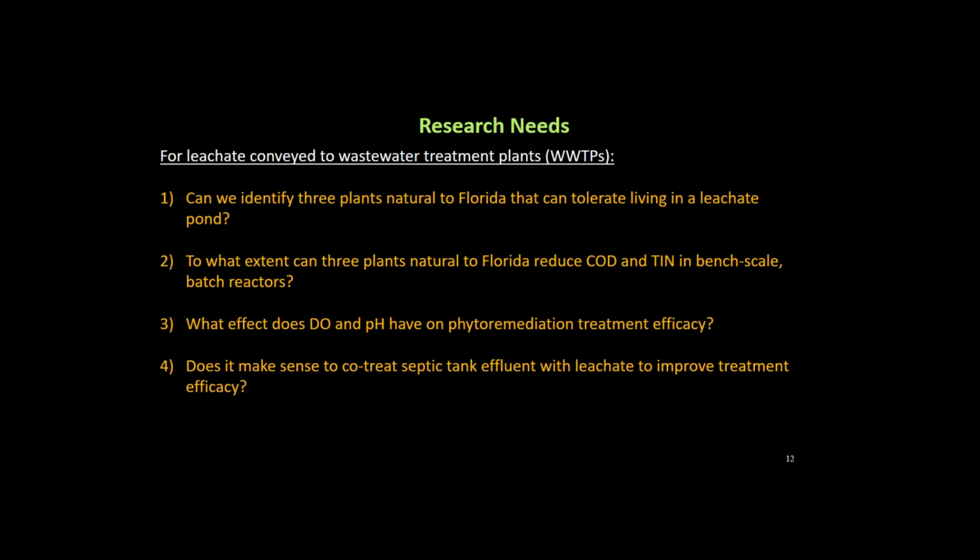So our research questions here, first off, can we identify 3 plants natural to Florida that can tolerate living in a leachate pond? So I'm using natural here kind of loosely. So I don't mean native, I mean natural. They can grow, they're happy to grow in South Florida. So for example, water hyacinth is extremely invasive down here. But water hyacinth is the only plant that's been researched that can survive floating on leachate.